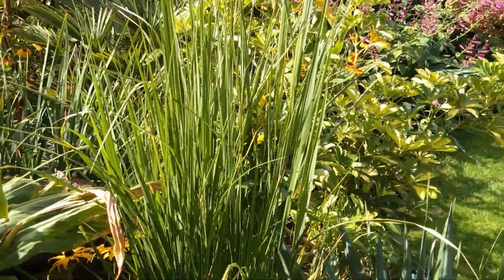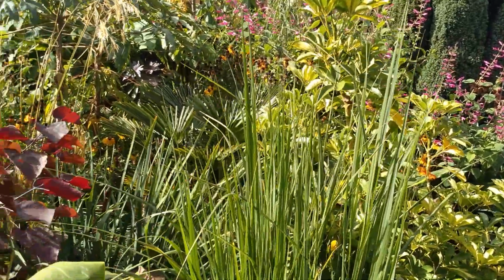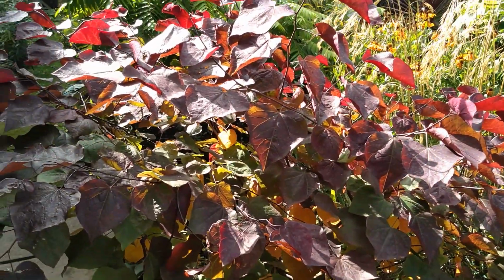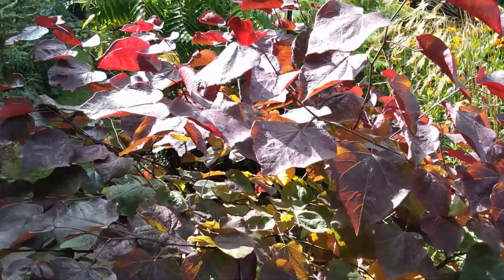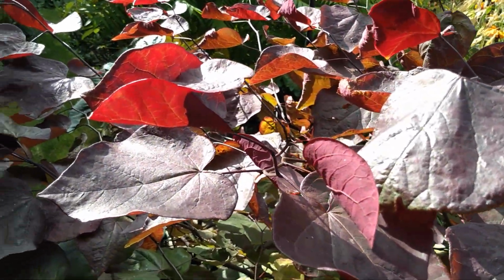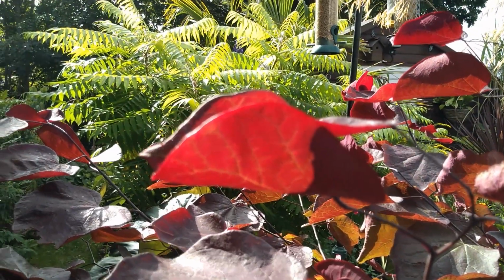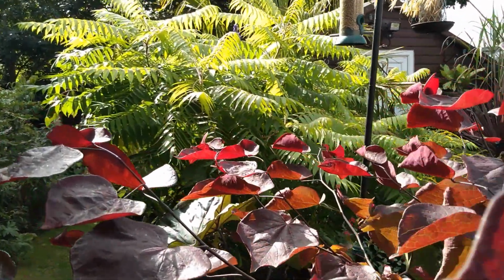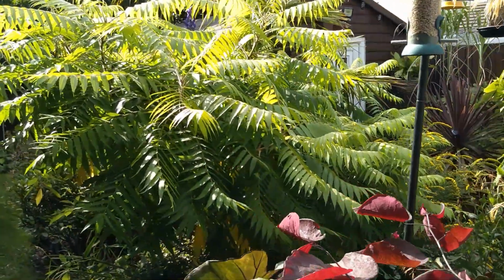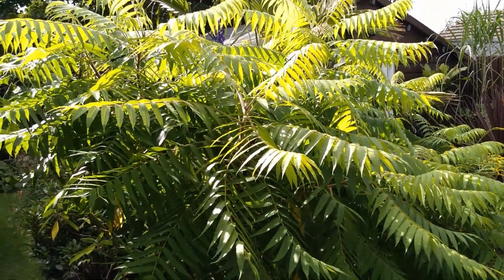Lovely grass there, so that's Panicum Northwind, that will go orange next month, completely hardy. Cercis Forest Pansy with heart-shaped red and purple leaves, obviously a hardy shrub, looks stunning with the sun shining through in this light, and it's a great contrast to the Rhus Tiger Eyes behind, which is going to be absolutely incredible next month for the autumn colour.